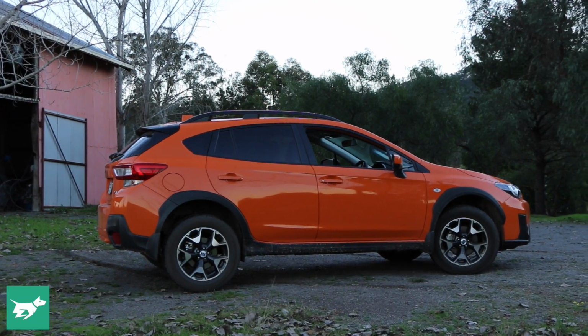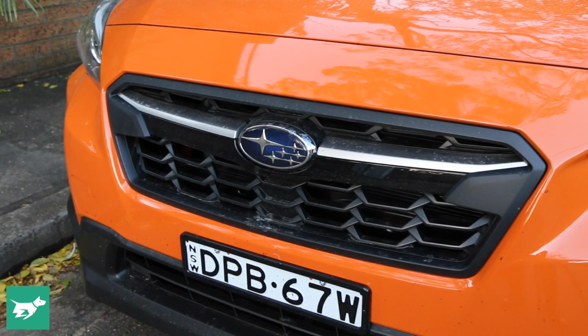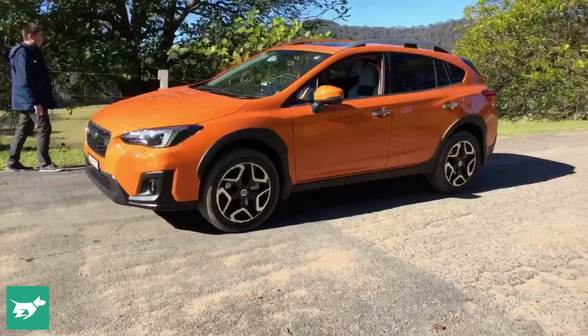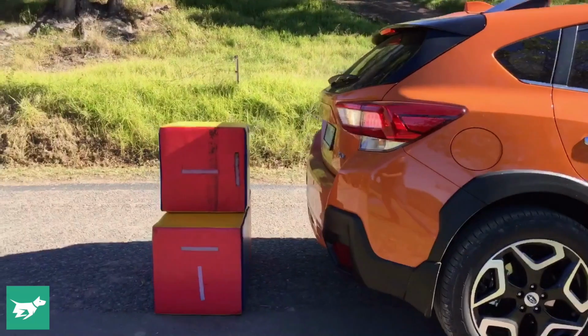Now that's really impressive. On the safety front, you'll want to skip the base model because at this level you miss out on technologies like active cruise control and lane keep assist, things that are standard across the rest of the XV range. We're a little disappointed that it's only the top S model that gets blind spot monitoring, rear cross traffic alert and reversing autonomous emergency braking. Now, the reverse AEB is absolutely critical because it stops the XV if something walks out behind the car, and that's a technology that we think should be across the entire XV range, as Mazda do with their SUVs.